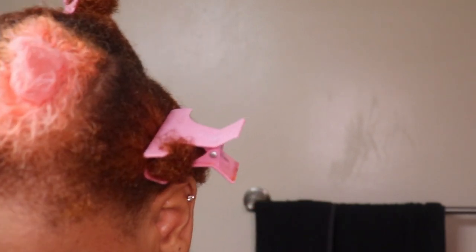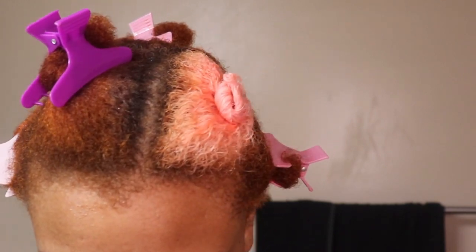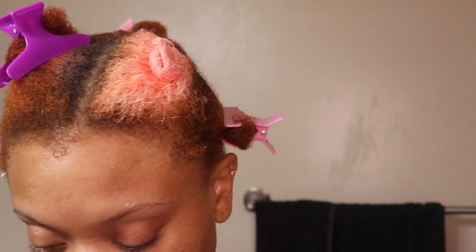It'll work, I got it. I've already put some of that conditioner on my hair, and I'm just gonna put some of this melanin oil on there as well.